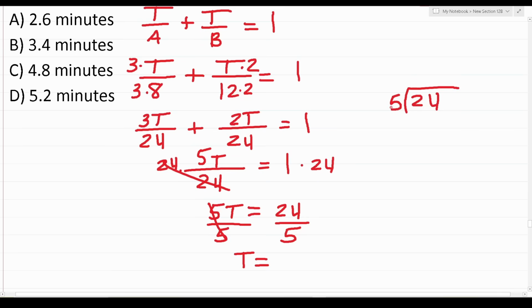We start by asking ourselves, how many times does 5 go into 2? It doesn't. Now we move on and ask ourselves, how many times does 5 go into 24 without going over? Of course, that's going to be 4 times. And right away, you should know what your answer is. We have 2, 3, 4, and 5 as answer choices. This should be a clue as to which one's correct.